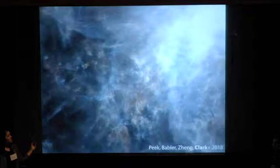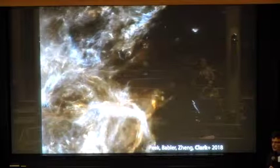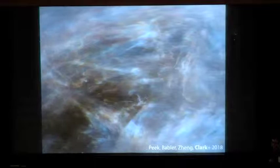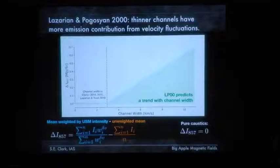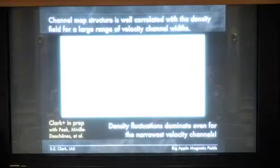I want to understand, so you didn't actually take the HI channel maps as a function of their thickness. You modified it by the FIR map. No. These are HI channel maps as a function of spectral thickness. Right. So the x-axis here is the width of the channel map of HI. And in each of these channel maps of varying width, I take the unsharp mask, the high spatial frequency structures in that channel map data, and then I simply measure this weighted mean minus unweighted mean.